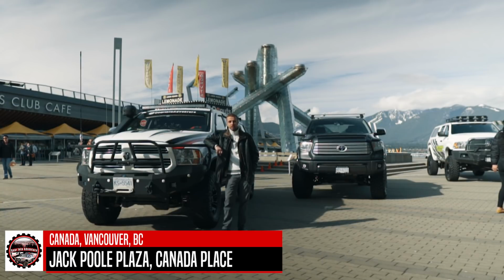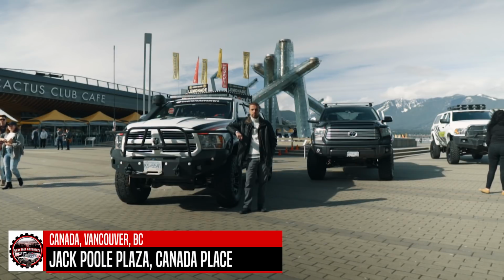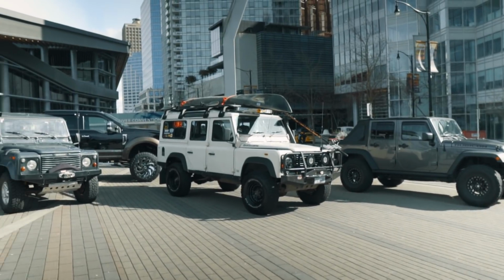So today we're at Auto Show, Vancouver Auto Show 2018. I'm part of lifted trucks, basically exposition. It's on the first day.